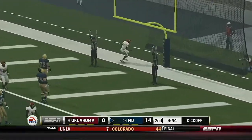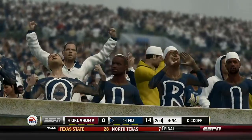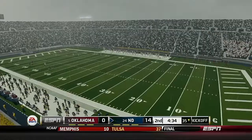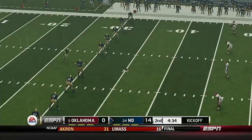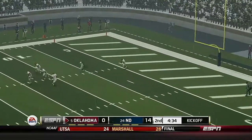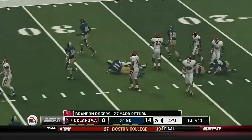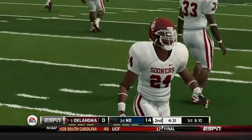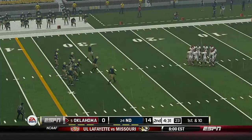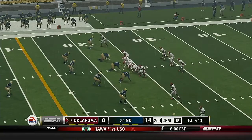The PAT. The kicker looks like he's ready to kick this one off. He's to the 20. They'll bring him down at the 27-yard line. It was a pretty one-sided first quarter, but I wouldn't be surprised if things changed in a big way before halftime.